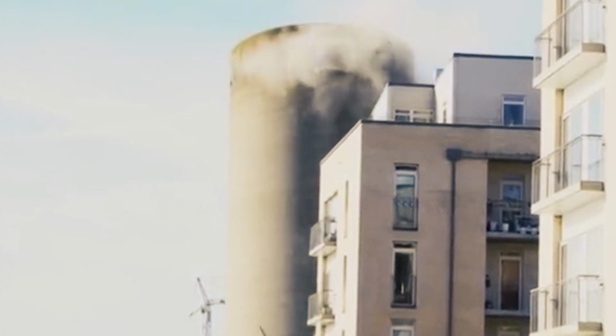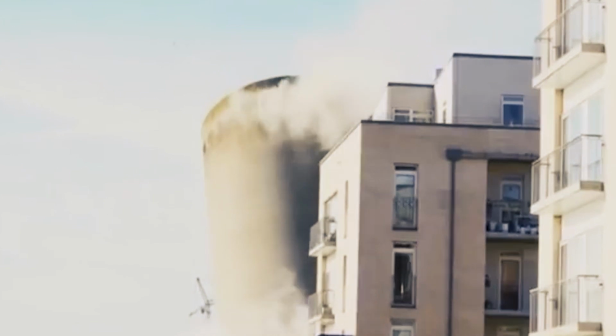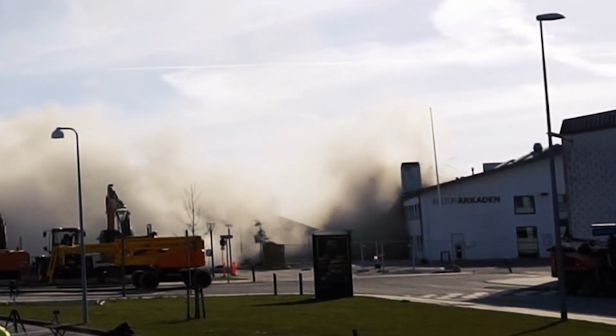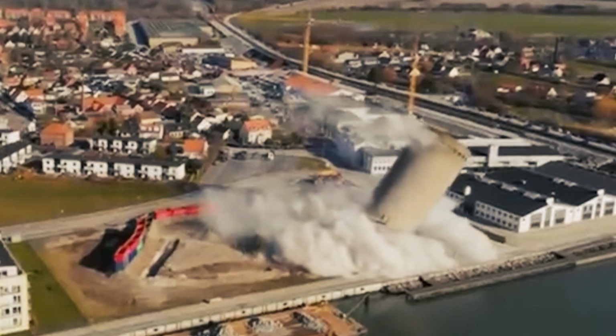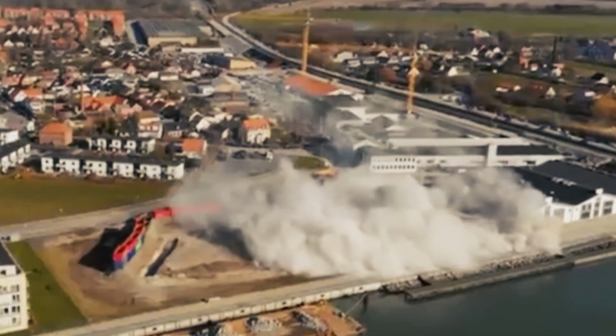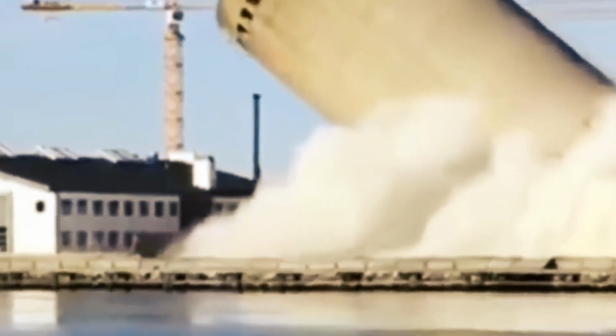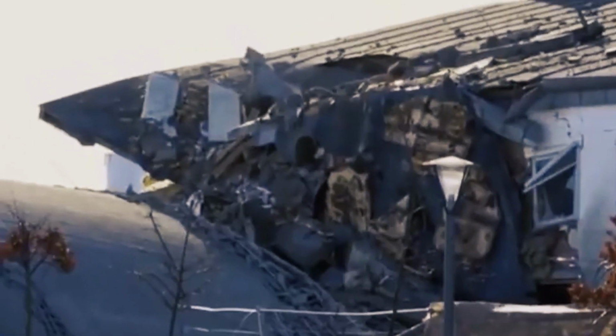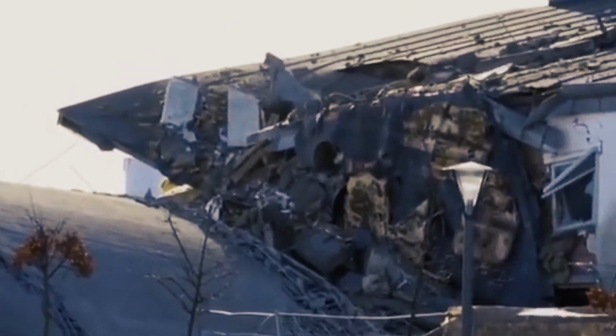This unexpected issue caused the structure to lean towards the cultural center and eventually come crashing down, causing significant damage to a large section of the building, including important areas like the administrative offices, the archive, and the music school. Those who witnessed the event were in shock, and many reported seeing books and papers flying through the air from the library as the silo hit the ground.